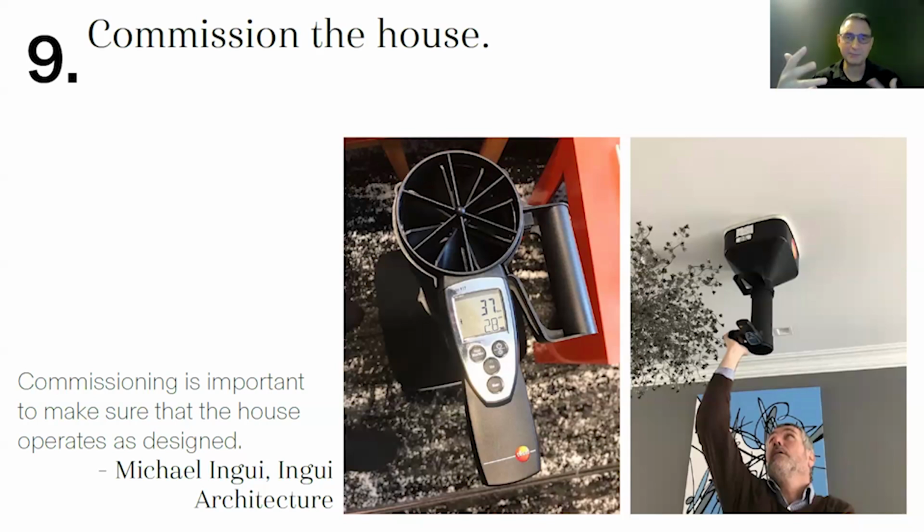What do we mean by commissioning? If people don't know, they're balancing your HVAC, looking at your fan speeds, looking at your ERV, making sure each register does what it's supposed to do, and making sure that your house just works well.